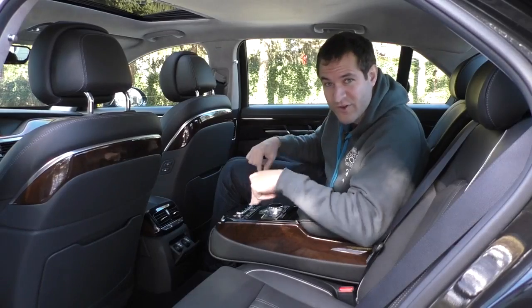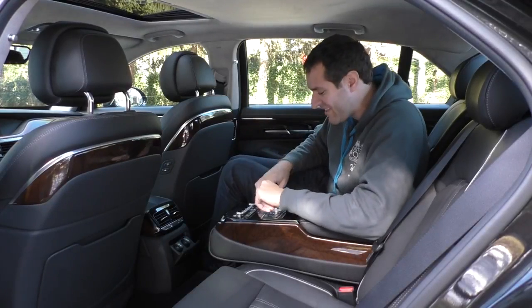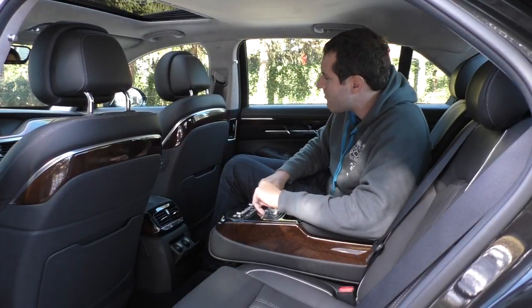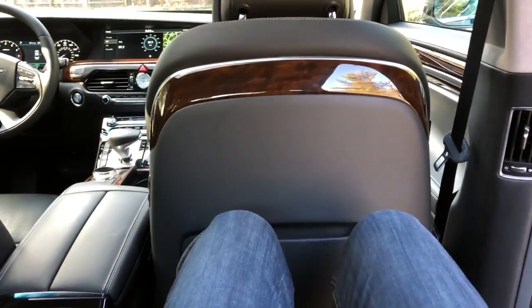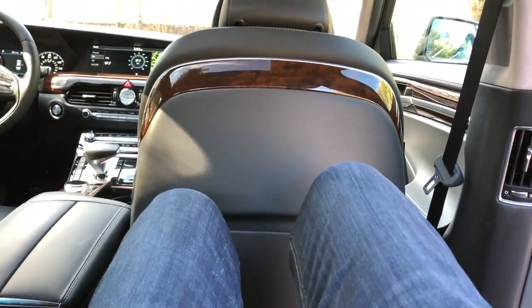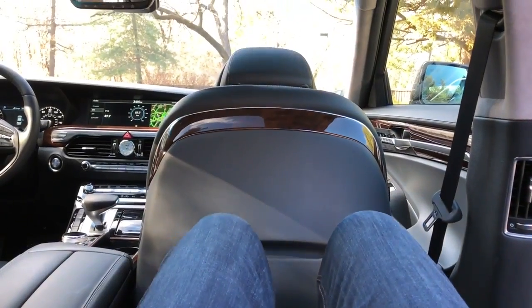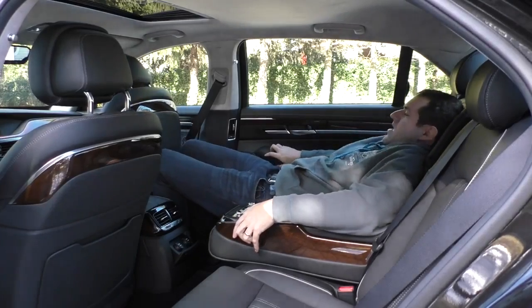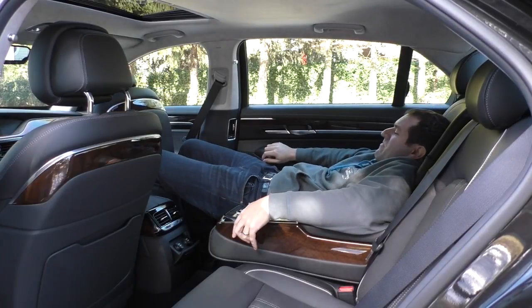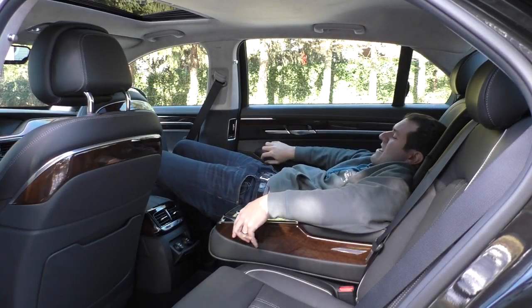Now it's cool to show you the controls, but allow me to demonstrate exactly how much this works. I am now moving the front seat forward and forward and forward, and look how far up it goes. I'm pretty tall, and with the seat all the way up, I can lie down back here and still have room to spare. It's ridiculous and luxurious.